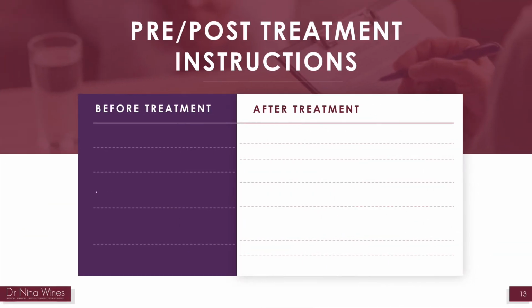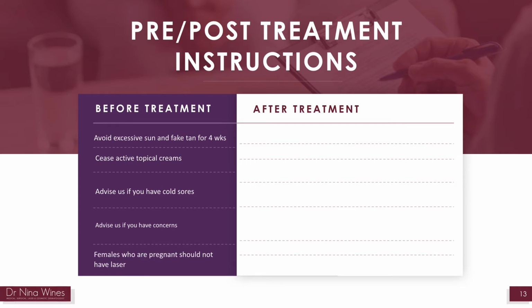So what do you need to know before treatment? It's important to avoid excessive sun and fake tans for 4 weeks prior to treatment, cease all active topical creams, and advise me if you have a history of cold sores. Also advise me if you have any concerns or worries around the treatment. Females who are pregnant should not have this laser.